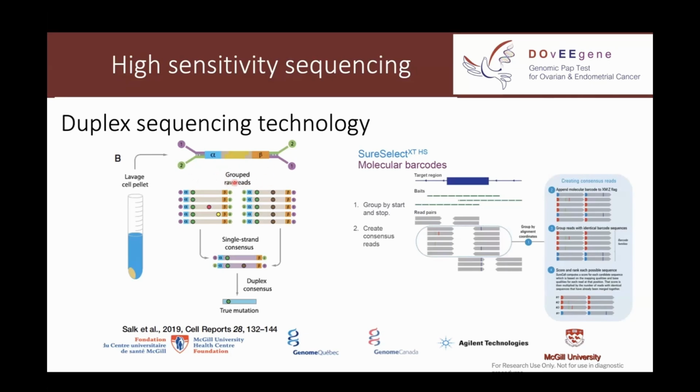So after capture of these fragments using Agilent technology, here on the right, we amplify by PCR in order to generate duplicates that come from the top strand as well as from the bottom strand. These are used to generate a consensus, which is put together by reading the unique molecular identifiers that belong to an original DNA fragment. And then the top and bottom strand data are merged to reconstruct the sequence of the original fragment and identify the possible presence of true mutations. We have based this on a commercially available kit, which is based on SureSelect capture technology that incorporates this type of unique molecular identifiers in the form of the SureSelect HS assay.